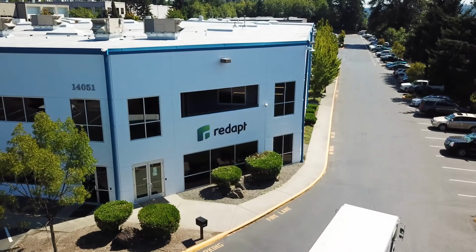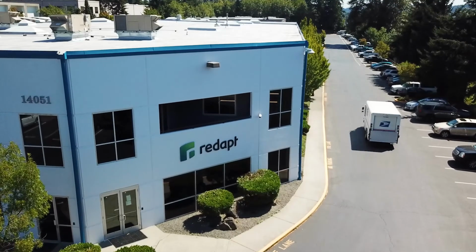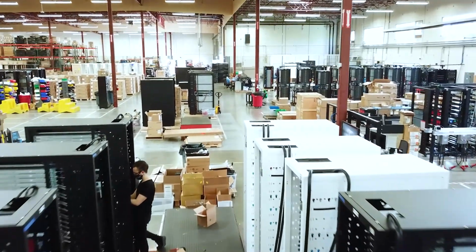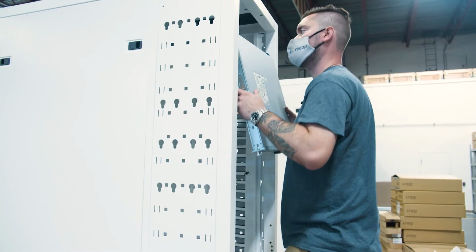Now that we've outlined a use case for Mojix running on Google Cloud's Anthos, let's take a look under the hood of this end-to-end solution for GCP customers. It all starts on the warehouse floor of Redapt, a GCP certified partner, where custom retail data center infrastructure racks are assembled alongside Anthos approved Intel technologies for Google Kubernetes Engine on-prem.